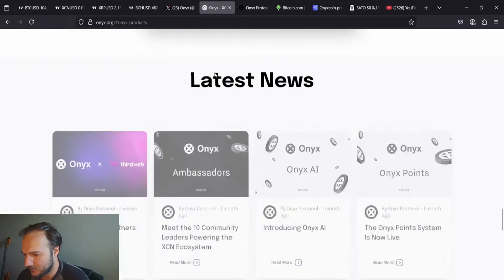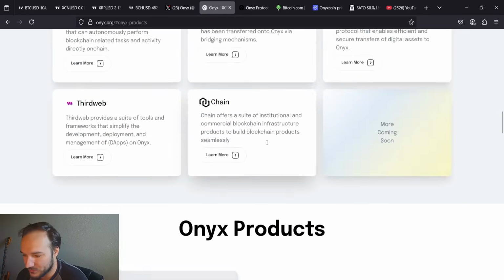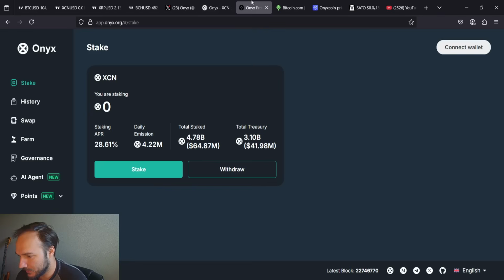And then, of course, just reading through all this stuff, the Onyx AI agent is a blockchain-based autonomous agent that operates across EVM blockchains to automate smart contract development, token transfers, and on-chain workflows. It monitors network activity, responds to triggers, and executes tasks without human input, enabling scalable and intelligent dApp automation. There are entire crypto projects that this is what they are. And OnyxCoin has this and more, right? It's got all these different things going for it.